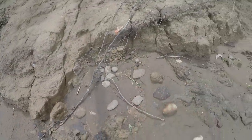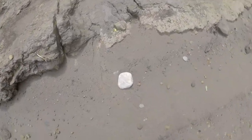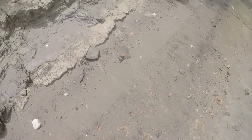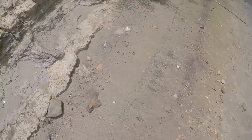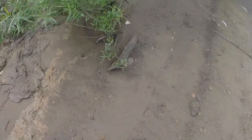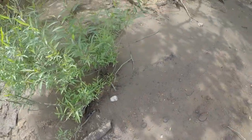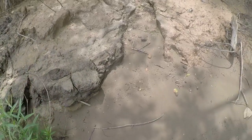And see the fire rock? This is stuff you want to scoop up here. Me telling you this will help you a great deal, because just sifting down in there in the wrong stuff isn't sifting. This is the stuff you want to sift up here. You can see the rock in it and how it's falling right off this clay cap.